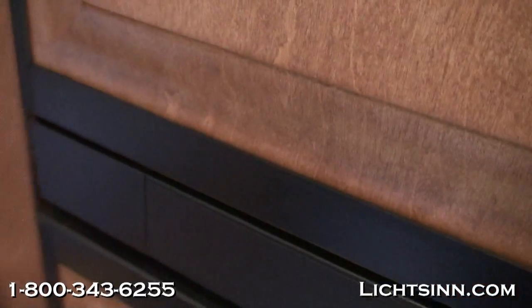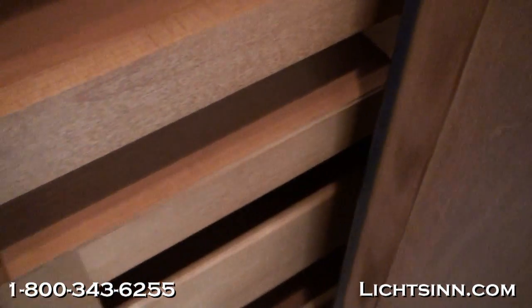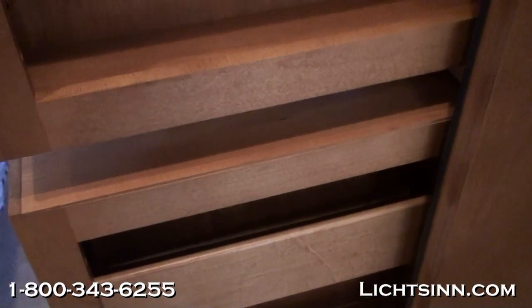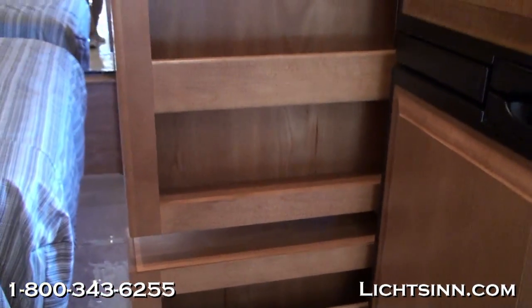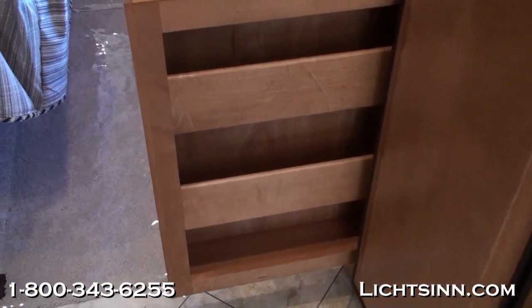Continuing on our orientation, another great feature of this coach is the split hardwood pantry located just behind the 4-door refrigerator. These are split pantries so that you can load them up with heavier items and not actually bend any of the hinges. These are on metal ball-bearing glides though. All of these shelves are adjustable. They're completely hardwood and feature a wonderful pantry area.